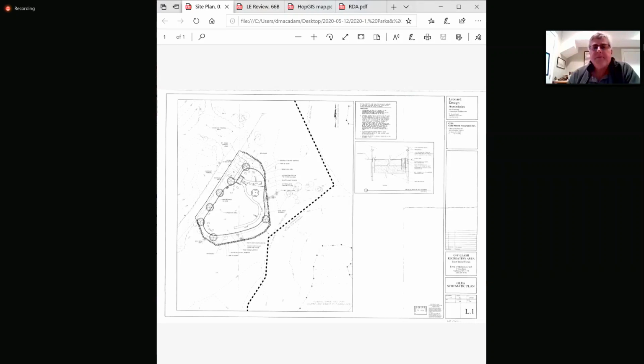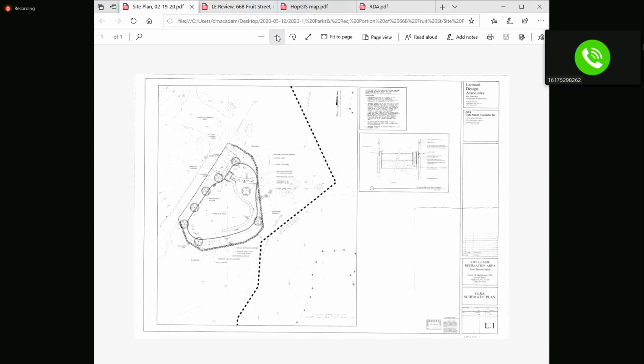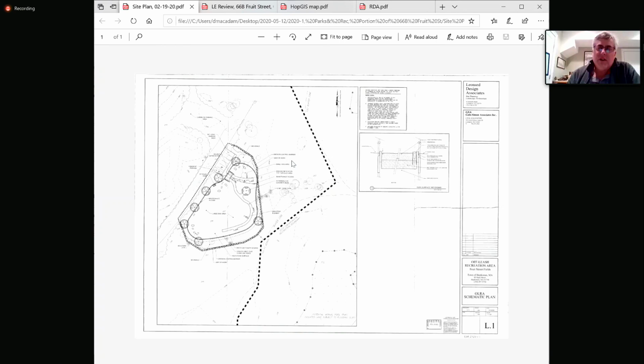So we are proposing a dog park on about two-thirds of an acre on Fruit Street, off the access drive to the Fruit Street soccer fields. As you can see on the plan shown on the screen, the proposed dog park will be located adjacent to the entry drive, about 200 yards before you get to the existing parking lot for the soccer fields. It is immediately across the access drive from the existing overflow parking area.